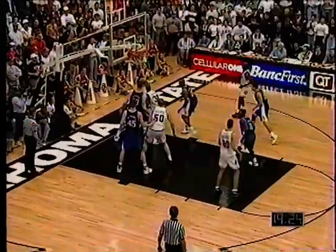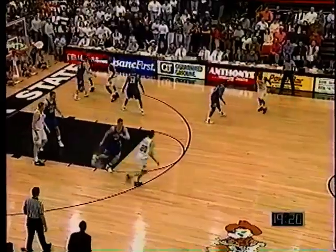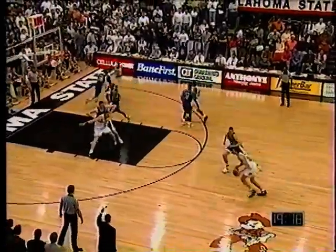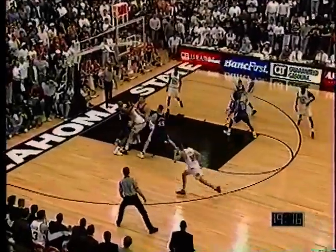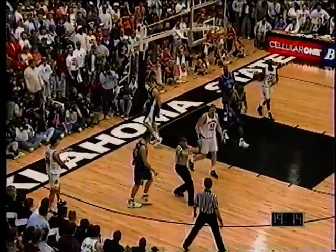Rebound tipped in the air. Collins comes down with it. Terry back to Rutherford, out front to Owens. That's a good sign. Collins with a board. That's effort right there. You got to have those to win a ball game. Inside to Reeves, baseline left, triple team. There's a whistle, and he walked with a basketball.